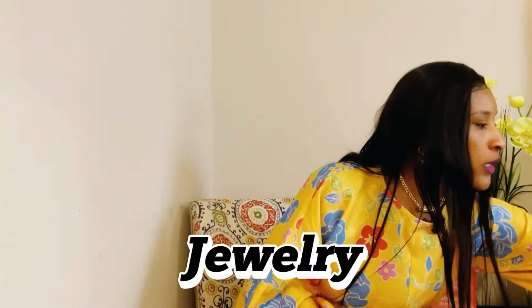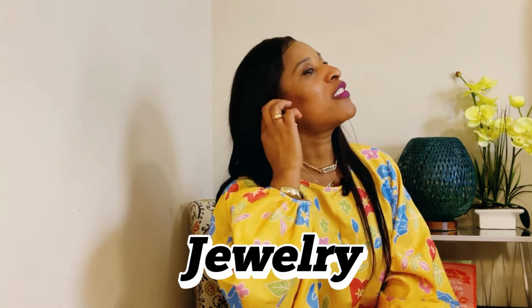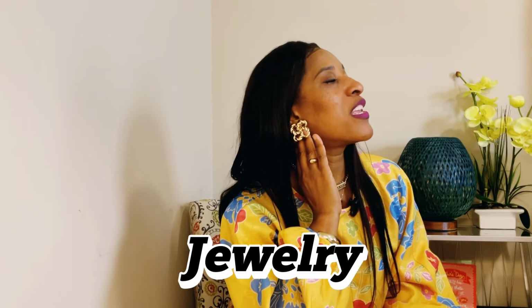So without further ado, before I ramble too much and the video gets too long, we're going to start with the jewelry. I will first start with the Shein. The first jewelry I got from Shein is this earring. I already have it in my ear.